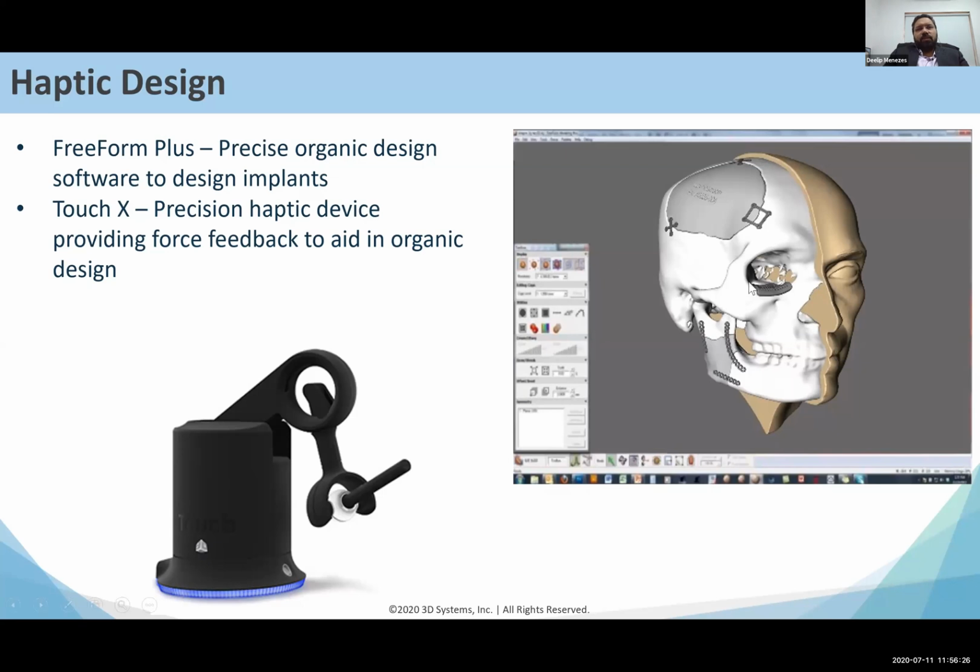So this is a software that we have. It's called Freeform Plus. It is used for organic modeling, and I'll show you a small video which explains it. Coupled with that, we also have a haptic device called TouchX. Now, haptic is what? This is basically like a pen which moves in space in X, Y, and Z. And when the pen, that's the cursor, hits a particular object on the screen, you get a feedback on the pen, as if you're actually sculpting.